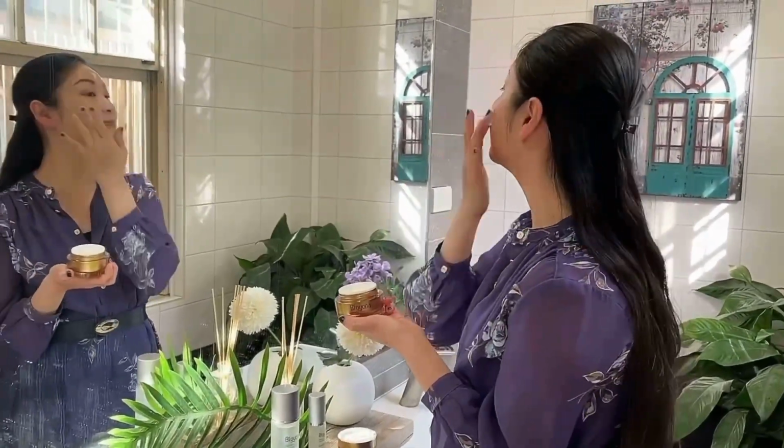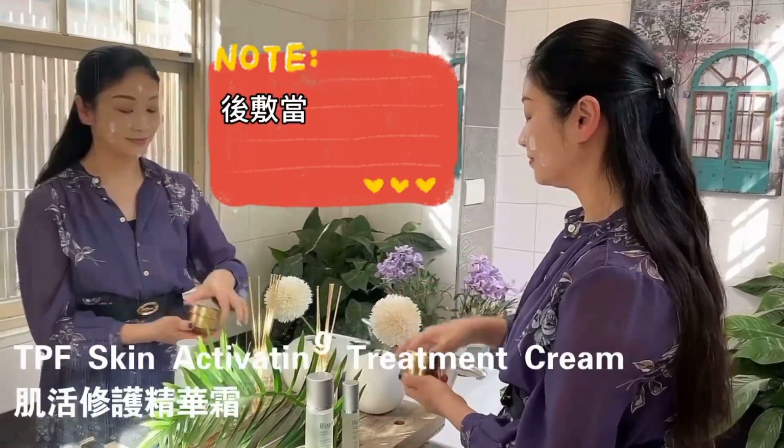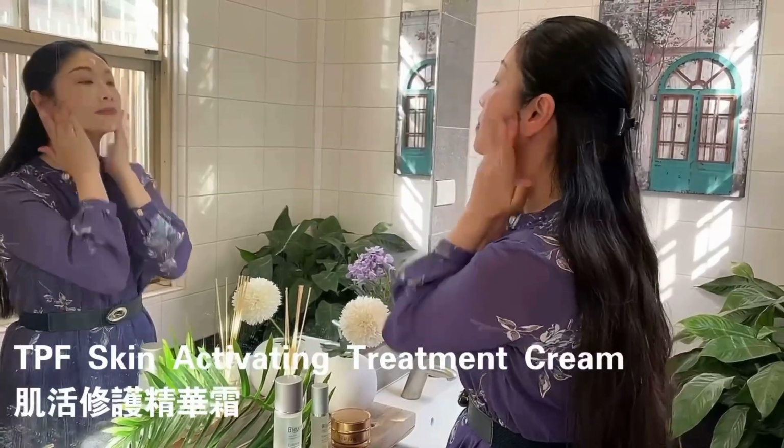Step 3. I am going to share my favorite product, TPF Skin Activating Treatment Cream. I usually apply a lot on my skin as a night mask, and the next day when you wake up, you'll find the sparkling on your skin.